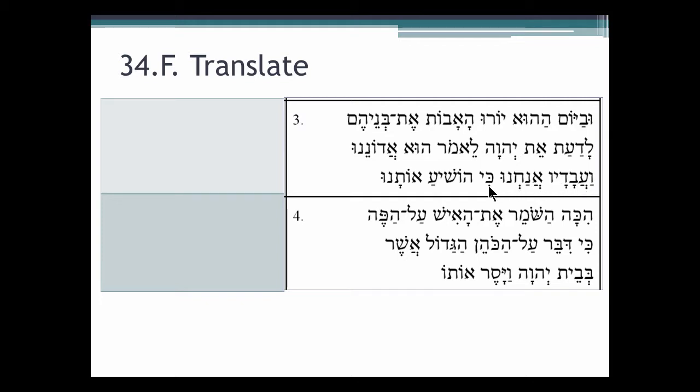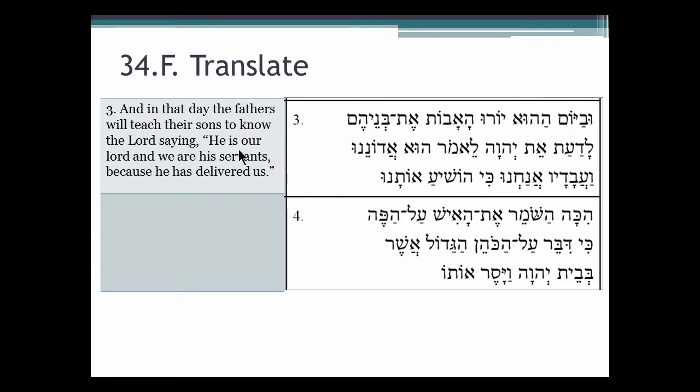Key. Because Hoshea, there's a dot missing here, another typo in my digital edition. This is from Yasha. It's ho. You should be thinking hifil. Hifil from Yasha Otano. Because he delivered us. So, and in that day the fathers will teach their sons to know the Lord, saying, he is our Lord and we are his servants, because he has delivered us.